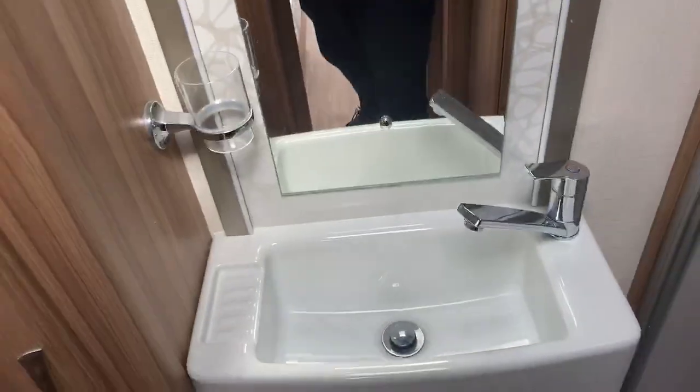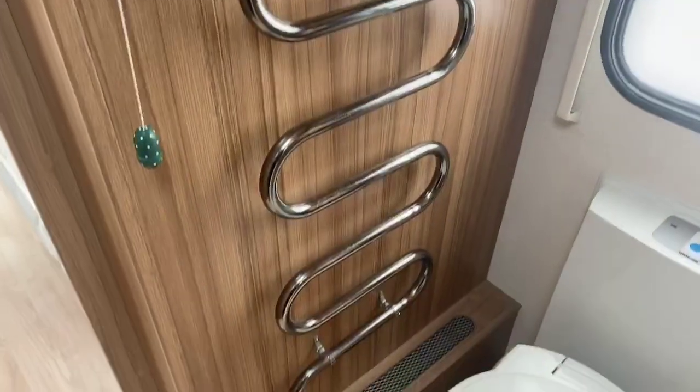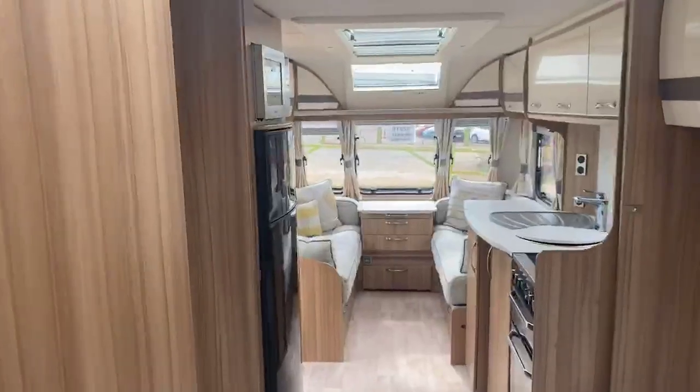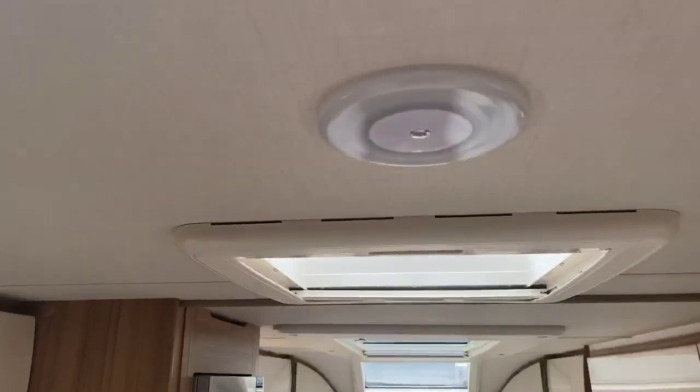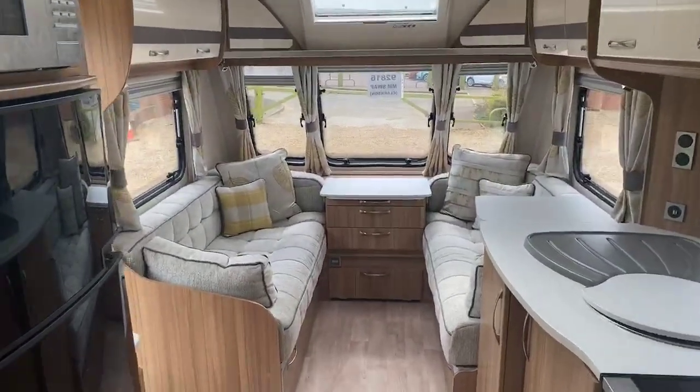High quality of finish on the bathroom sink with storage under there, and also further space here. The Wastemaster coming with the Delta, and also located above is a hanging rail with further storage, and the Alde wet central heated towel rail, and individual spotlights located throughout the caravan, which are also touch dimmable. So that gives you a real good feeling, good understanding for what this 2018 Delta TS has to offer.